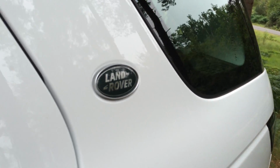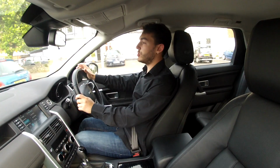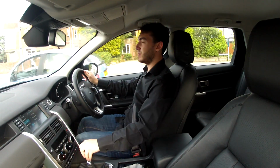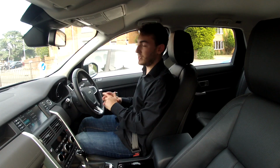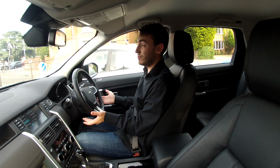In terms of ride, well, the clue is in the name, Discovery Sport. It's not the most cosseting ride at low speeds, but then I'd hardly say it's the most uncomfortable either. Let's just say it's not quite as comfortable as what you'd expect it to be, but it's not enough to be a pain in the arse. That's the best way I could sum it up. But then obviously the trade-off is that the car handles really well.